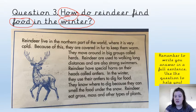In the winter, so here's the information we need because there's the word winter and there underneath is the word food. So I can see it before I've heard myself read. In the winter, they use their antlers to dig for food. They know where to dig because they can smell the food under the snow. So smell the food. Reindeer eat grass, moss and other types of plants. So the piece of information that we need to answer the question is at the end. Go back to the question. How do reindeer find food in the winter? So in the text it tells us and it shows us in the winter they use their antlers to dig for food. That is your answer.